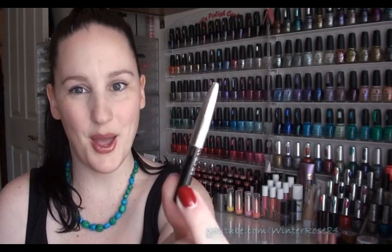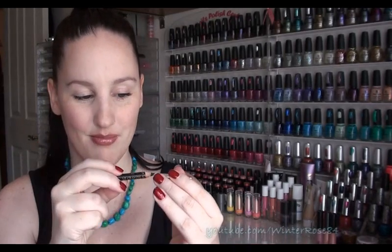I then took a black eyeliner, just a small miniature black eyeliner pencil, just in case you wanted to do a more dramatic eye.